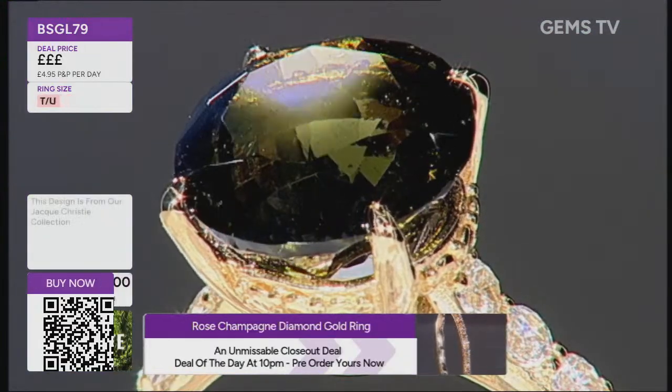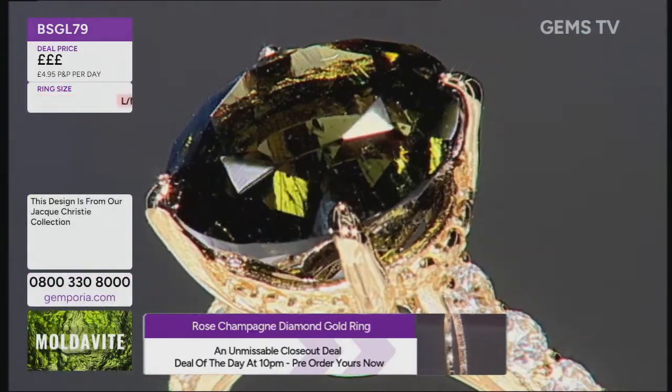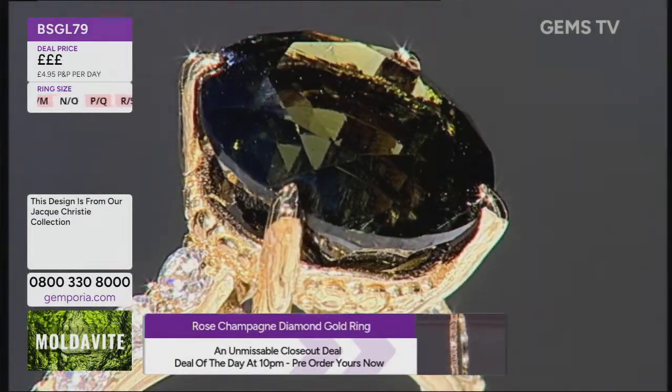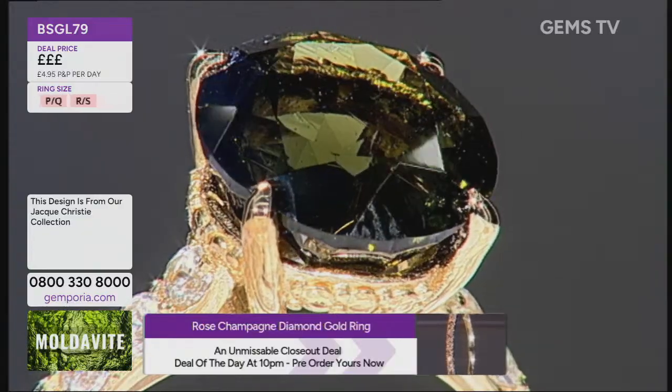This is proving very, very popular. It doesn't surprise me at all. Look, TTU is already sold out as well. Mel, first crash on this one, £1,000, please.